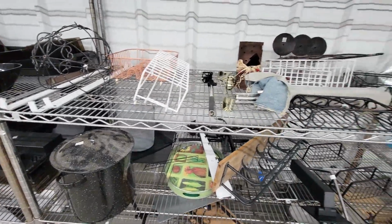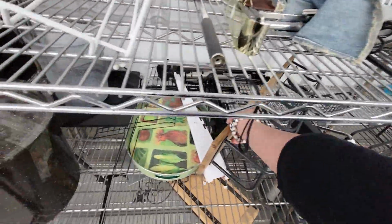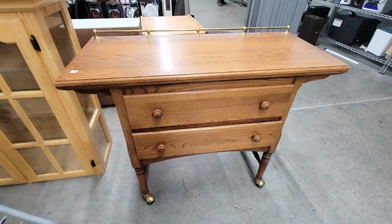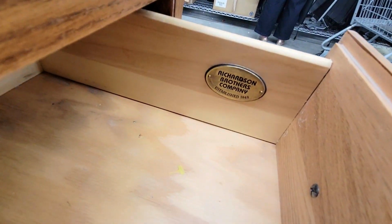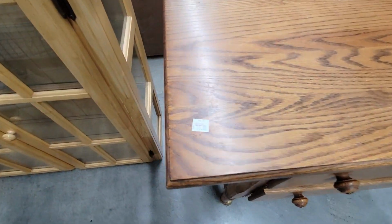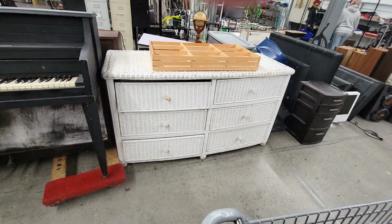So now we're in the large metal section, and that thing there was a shelf, and it might have been for bottled wine. I'm not sure, but it was tangled, so I didn't bother with it. Now this piece was interesting. I think it was like a bar or something, maybe it's just a simple dresser. I'm not sure why it had the gold piece on the back, but it was a really well-made piece, and I think they wanted $25 for it, and I have nowhere to put it, but I thought I'd share and show you what it looks like.